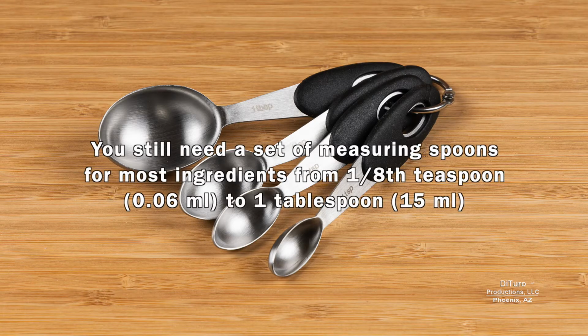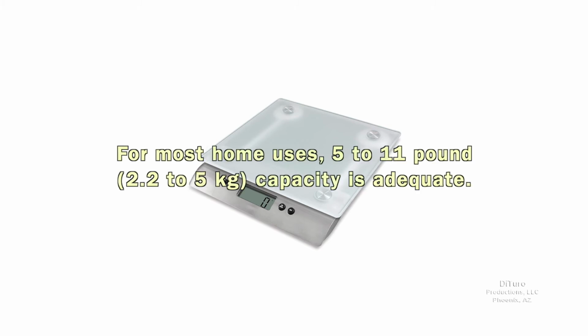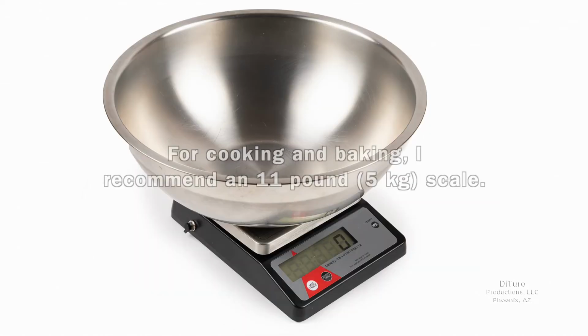You'll still need a set of measuring spoons for most ingredients from 1/8 teaspoon to 1 tablespoon. Next, consider the scale's maximum weight capacity. For most home uses, 5 to 11 pound capacity is adequate. Scales measuring up to 5 pounds is enough for portion control. For cooking and baking, I recommend an 11-pound scale.